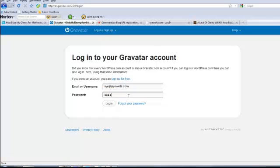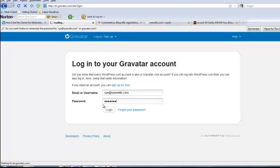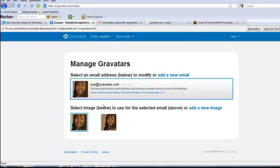Put my password in, and all it's going to ask you to do once you actually sign up is you get to select any picture that you have on your computer that you want to have attached to every comment that you leave, and you already have the email address that you selected. Make sure that this is the image that you want. You click Add New Image. Voila, it's done. It's really quite simple.